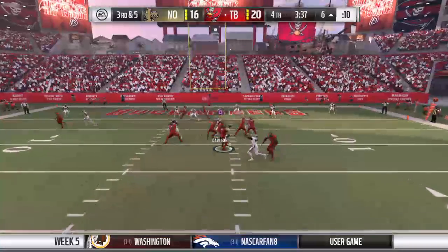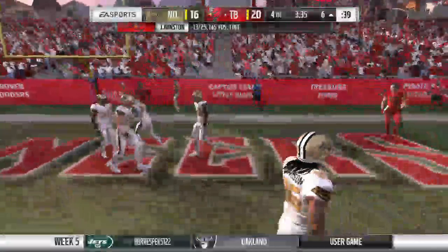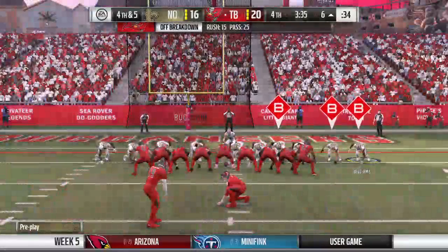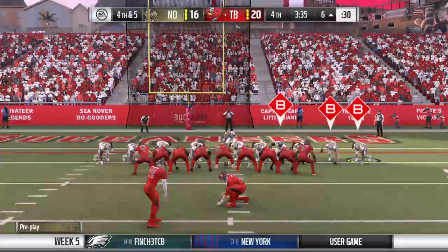Winston from the gun on third down. And that is incomplete. I'm not sure we could spot any tendency here on this third down. They could have run it or passed it. Either one was available. They chose to try and get it through the air, but they were unsuccessful.